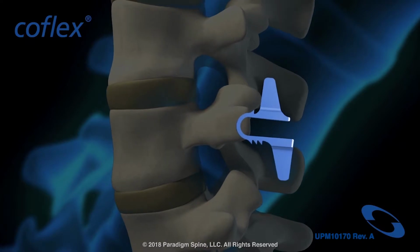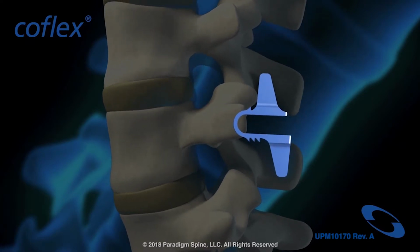At that point, I had done the Coflex procedure on about 44 patients in my practice, and my partner had done maybe 10 or 15. Just on the basis of my experience with it and the studies that had been done that showed it could be done safely, I elected to have Coflex in my own back.